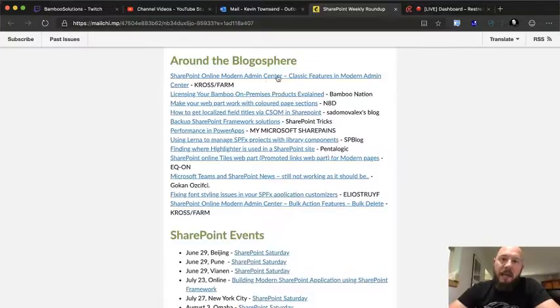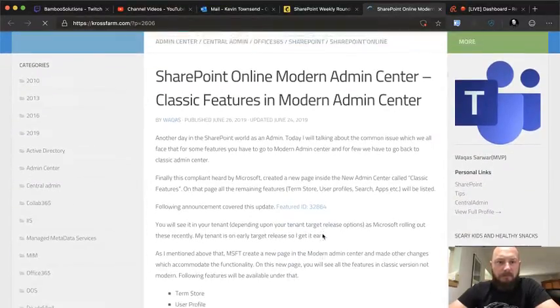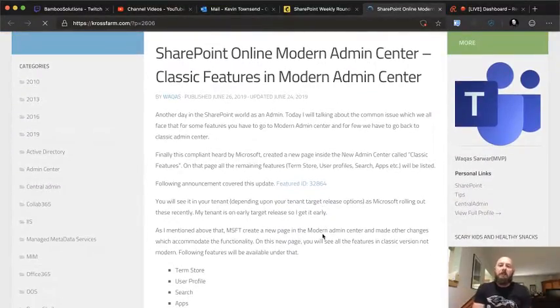SharePoint Online Modern Admin Center, classic features in Modern Admin. Let's see what he's saying here. Another day in the SharePoint world as an admin. All right. I guess he's talking about the common problem with a lot of those classic features not being accessible through the new admin center yet. On that page, all the remaining features, term store, user profiles, search, apps, etc. will be listed.